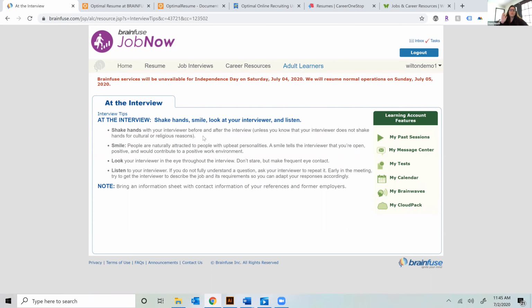Anyway, when it comes to shaking hands, obviously we're typically not doing that anymore. I don't think really any face-to-face interviews are doing handshakes. However, if you don't have a lot of time to prepare for an interview, coming to these interview tips is just a really great quick way to get better prepared, like knowing that smiling is a really good thing and looking at your interviewer. You don't want to stare at them, but making eye contact, that's another really great way to be prepared and be ready for the interview.